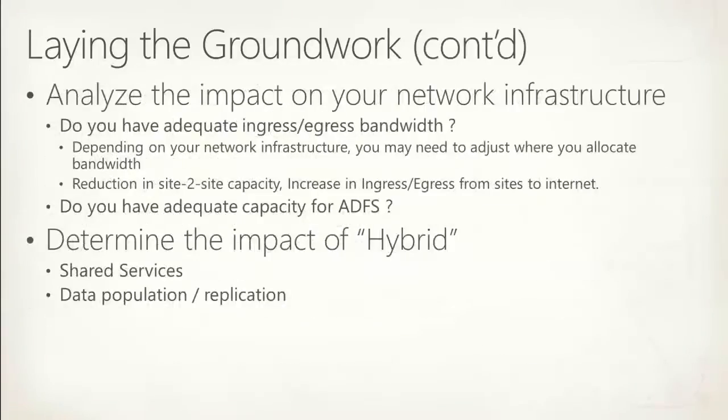So the other thing, and we touched on it just briefly earlier, is to analyze the impact on your network infrastructure. Do you have adequate ingress and egress bandwidth? If you're hosting on-prem and you've got WAN connections between your sites, that traffic for your SharePoint farms is probably going over those site-to-site links, right? Now we're going to move all that content to the cloud. Do I still need as much bandwidth between my sites, or do I need more bandwidth out to the internet from each site? And we found that to be true for MSIT.